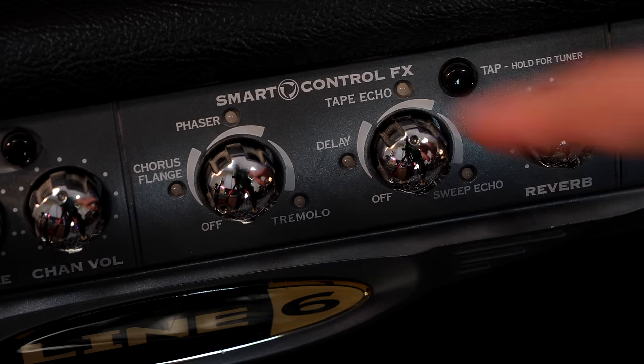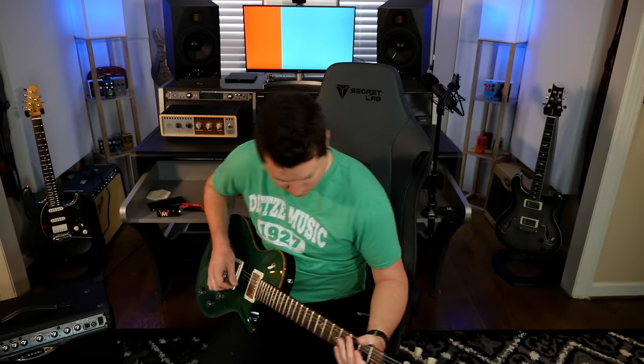That's fun. Oh. That's what I was playing at that age too. I don't know where that came from. Something just possessed me to go to drop D. It's like there's some mojo in this amp. Sweep echo, I vaguely remember that sound.